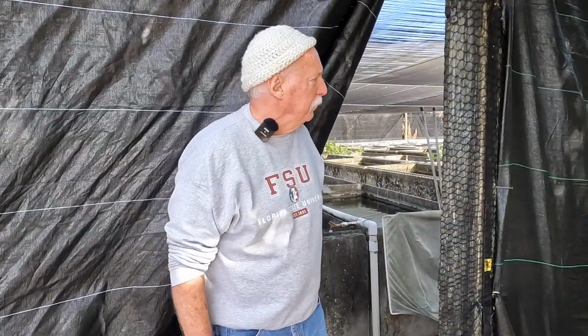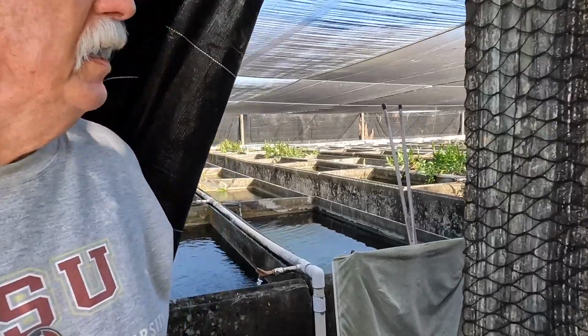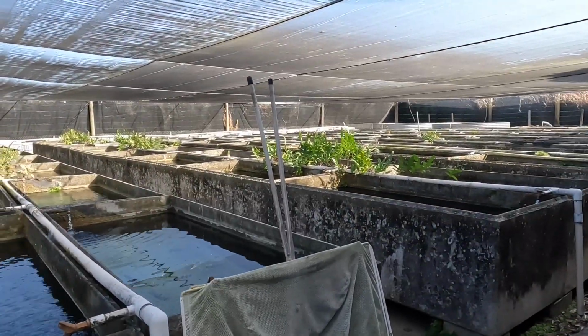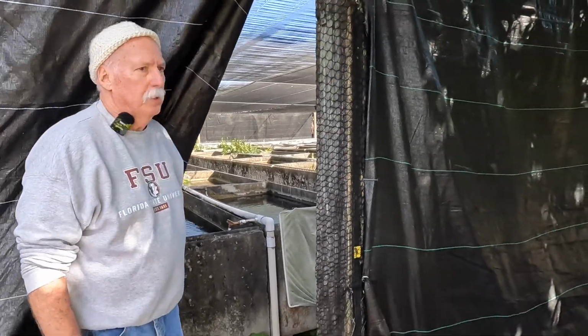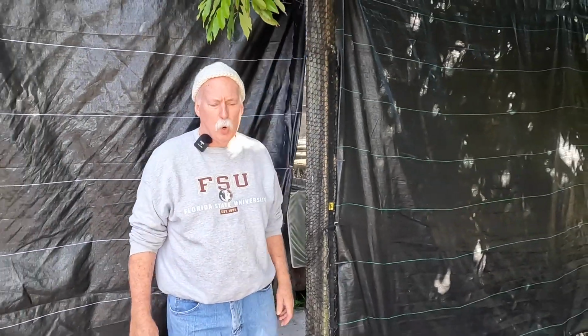Check in to make sure everything's okay, water's fine, it's cold. This whole area is covered, all four sides. But this is smaller vat water, so we do that extra. So it was a cold morning.